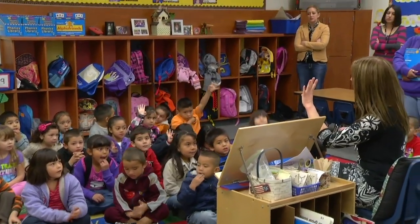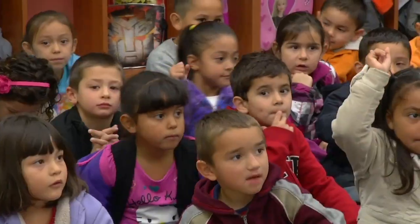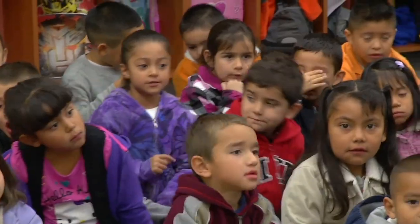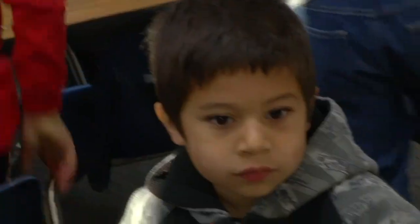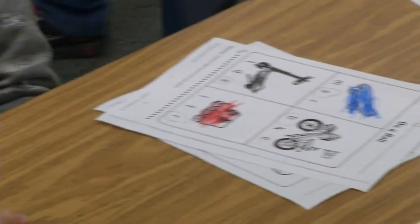In my classroom, I have 20 English language learners out of 31 students. The ESL population in my class is 65% second language learners, and in my classroom, the majority of them are Spanish speaking. And most of them are at a beginning level; they have not been introduced to English much before until they come into the kindergarten classroom.